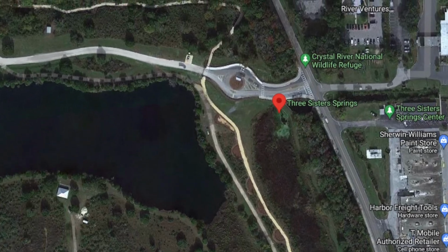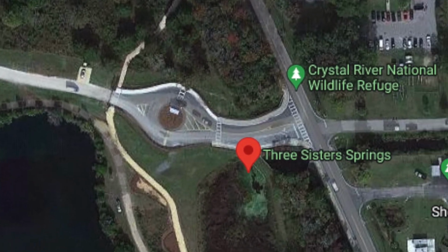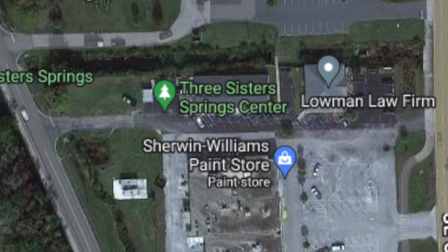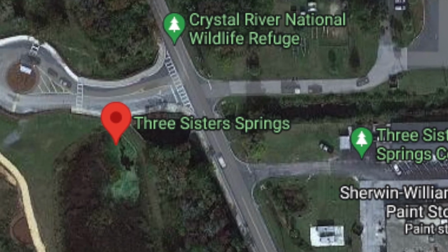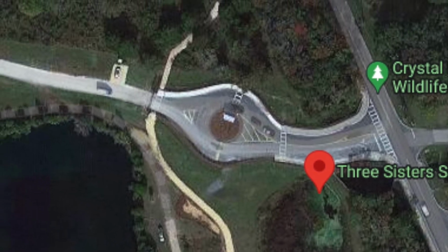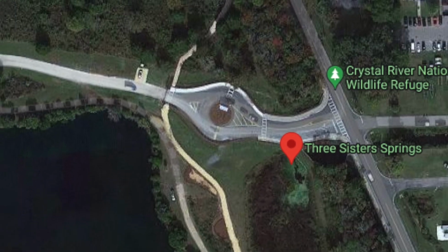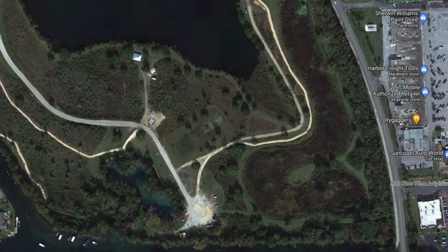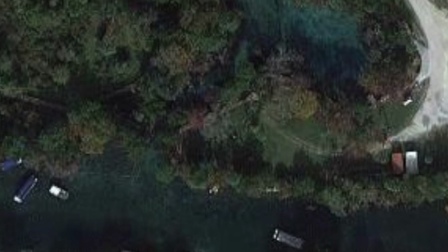Before you pull into the Three Sister Springs entrance, buy your ticket across the street in the strip mall at the visitor center. Redeem your tickets at the entrance and then find the best spot to view the springs and the manatees. I recommend the end of the boardwalk on the south side of the springs.